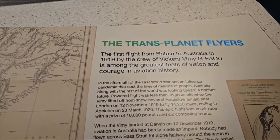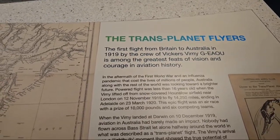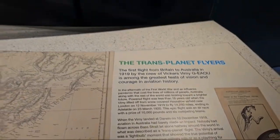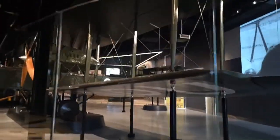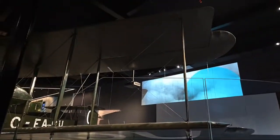Bit of information here. We'll read some of that information a little bit later on. We'll keep on going for a bit of a walk around here. Just a massive wing there.